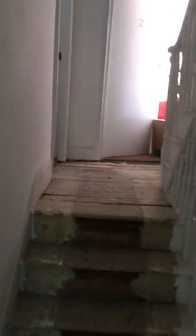Upstairs, so three bedrooms, that's bedroom one, bedroom two and bedroom three down there. Okay, going up. This is bedroom four, smaller room. Okay, going up some more stairs.